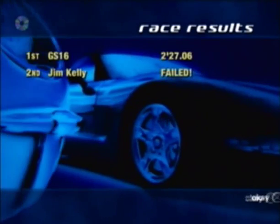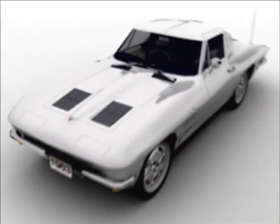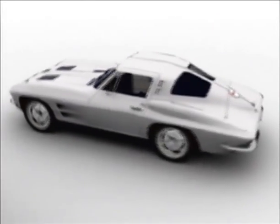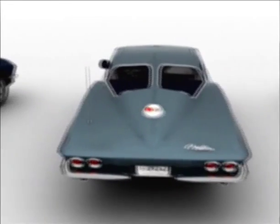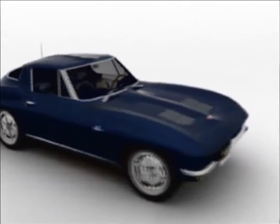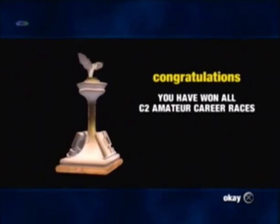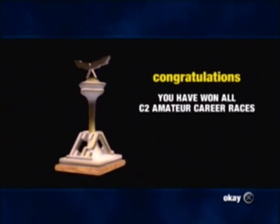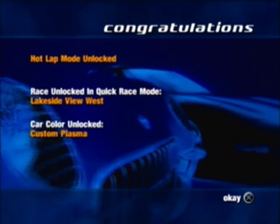Alright, so there we go. That's all the C2 races, guys. Wait for this loading screen to get done here. And of course, like we saw in the last C generation, we're going to get a little slideshow of the Corvette we raced in 1963, knowing that we've beaten the C2 generation of Corvettes. There's the dark blue right there. And of course, we've won all the C2 amateur career races. That's nice. And there we go. That's the results right there.